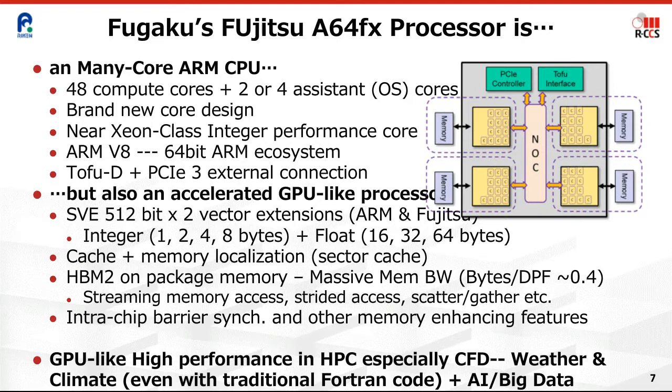On one hand, you can consider this chip as a standard 48 core or 52 core, depending on how you look at it, many-core ARM processor. Like I said, it boots Linux, Red Hat right out of the box. It can run Windows, it can run PowerPoint, it can do all kinds of things as a general purpose processor, and it runs pretty fast. It can run those standard workloads pretty fast. So on one hand, it's a general purpose CPU with lots of cores inside.